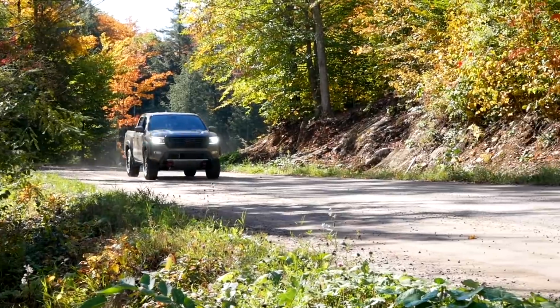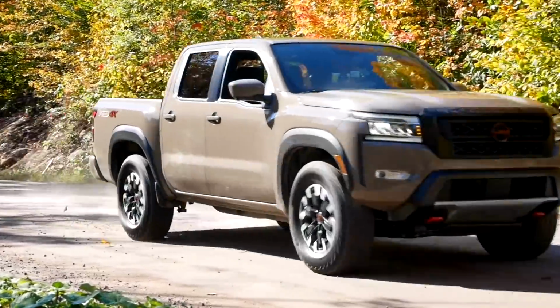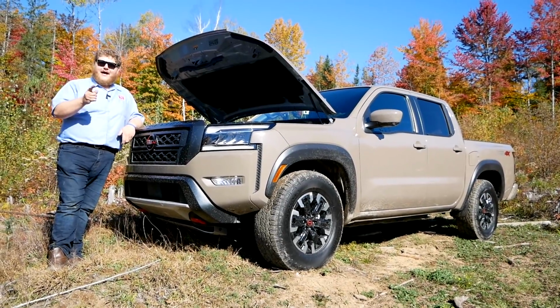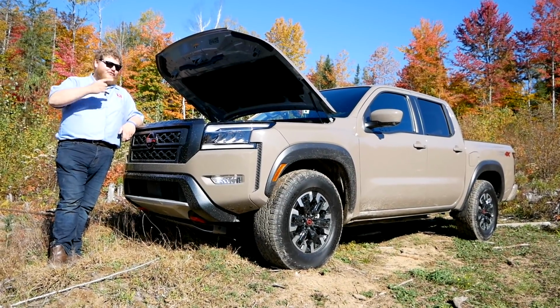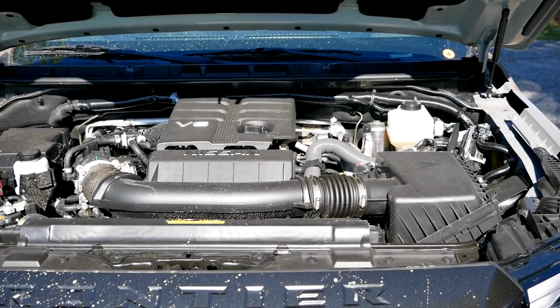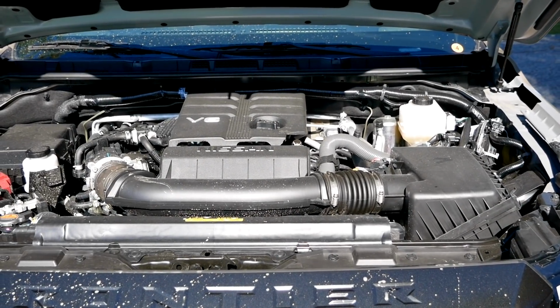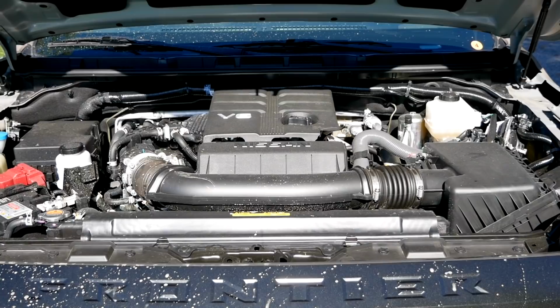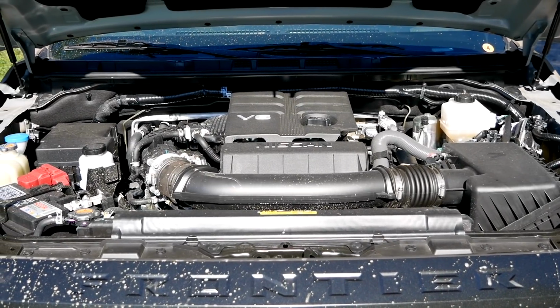Let's kick this one off with the walkaround. So under the hood of the new Frontier here is a 3.8 liter V6 that makes the most horsepower in the midsize segment. That's 310 horsepower, 281 pound-feet of torque, and that is sent through a 9-speed automatic. And I'll remind you, that is upgraded from a 5-speed, so that's a pretty big jump.